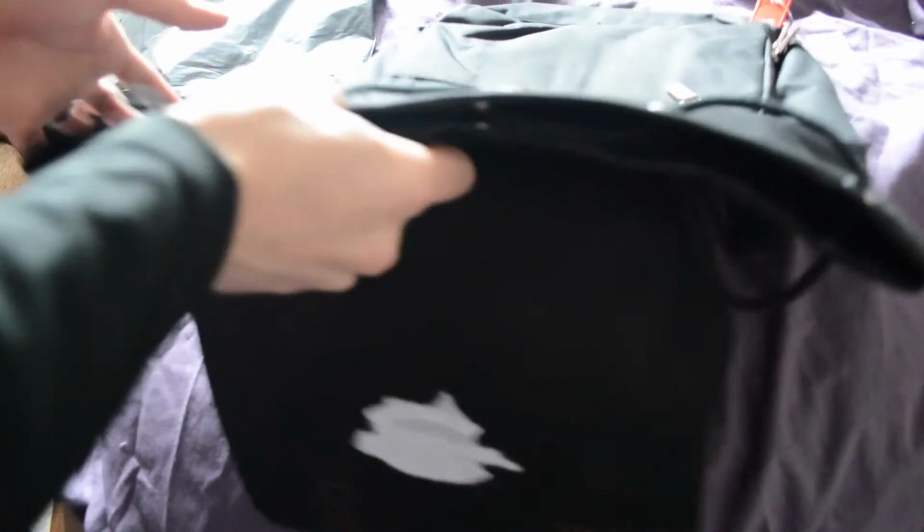The laptop sleeve is there. It's going to be great when I'm trying to take that thing to do things. And I'm very, very happy with the bag, and hopefully it'll last me as long as the other one did.